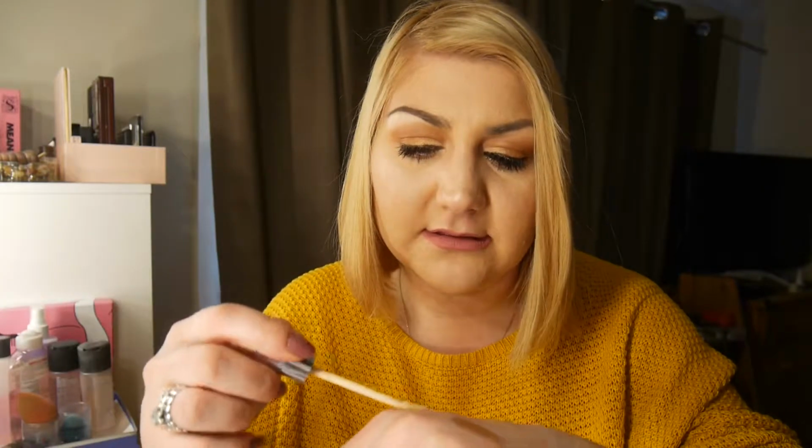I mean, it's amazing, and it brightens up your under eye area. It brightens up everything that you want to be brightened up. So, you know, this concealer here, it's the bomb. It's just an amazing concealer, and it just slides so well. Oh my god, you need this.